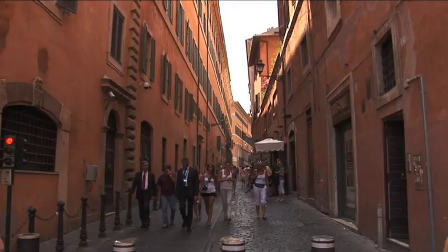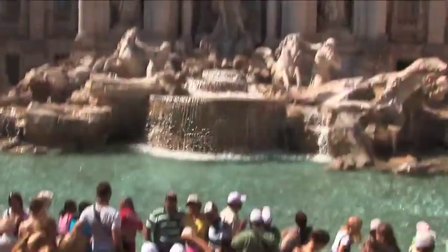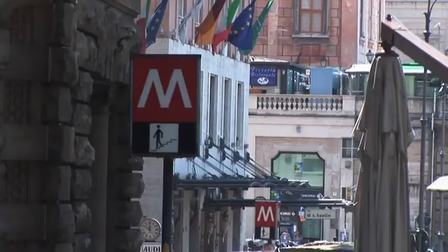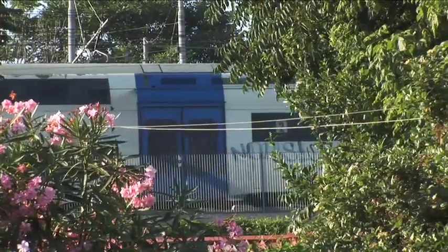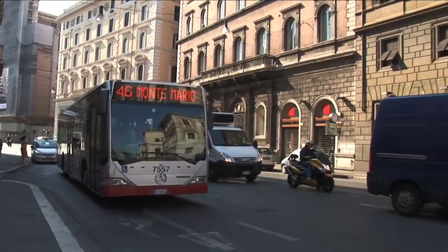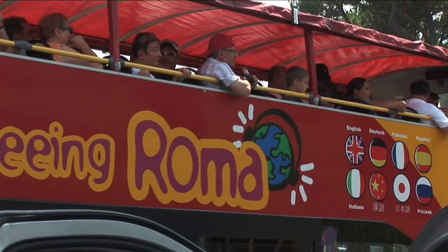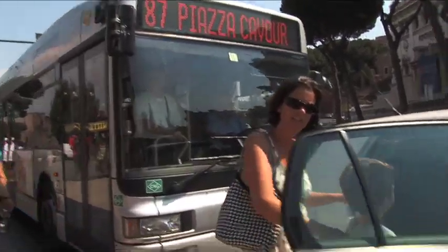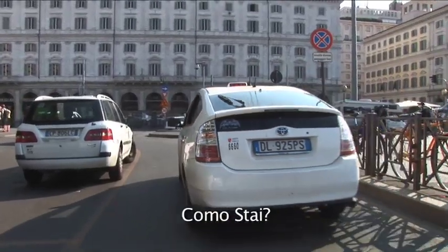Rome is one of the largest cities in the world and is teeming with people, both locals and tourists. There's a small underground rail system, which is easy to use but fairly limited. Buses are a good option but can be quite overcrowded. Open-top buses are fun for kids, but touristy. While they might cost a bit more, the fastest and easiest way to get around is by taxi. Come stai? Bene, bene, bene.